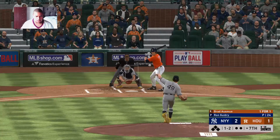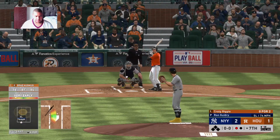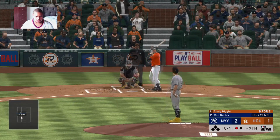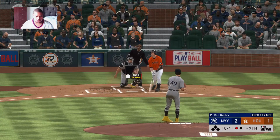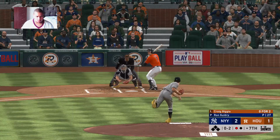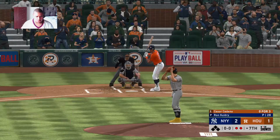The 1-2 is swung on and missed. He got him on strikes. At the plate, Craig Biggio, as he'll take a look at a slider here that finds the zone for strike 1. No hits to this point. A little quick on that swing, and he finds himself behind 0-2. He struck him out the 3rd time he's fanned in the game.